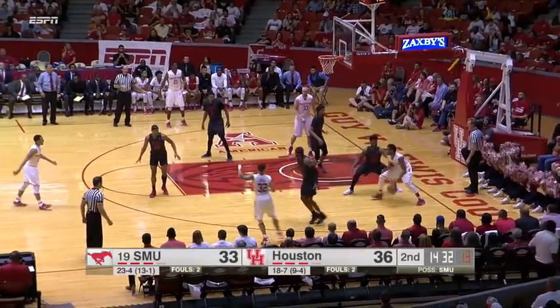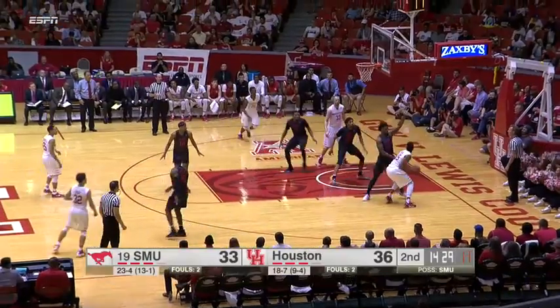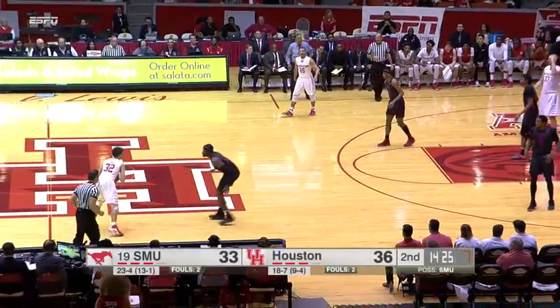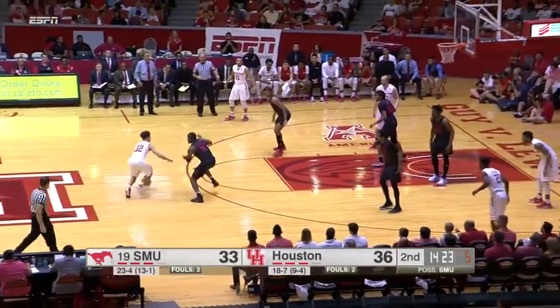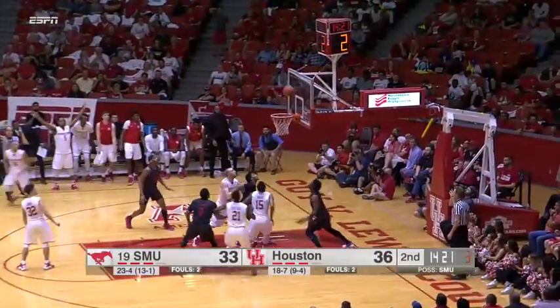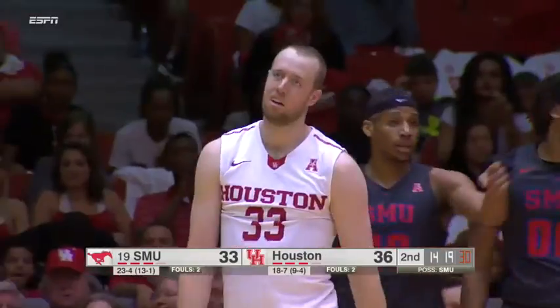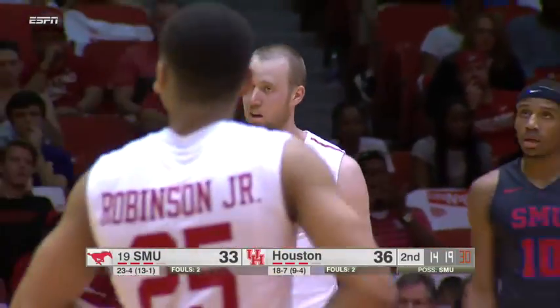Robinson to Davis. Down to 10 to shoot. Davis cut off. Outside to Gray. Single digits on the shot clock. He works against the Meligu. Pulls up from 3. Back iron. Fight for the rebound. Foul call. Kyle Meyer over the back. That's his 3rd.